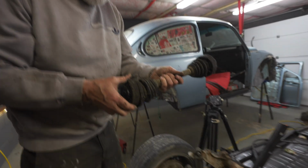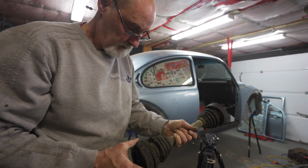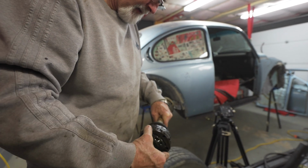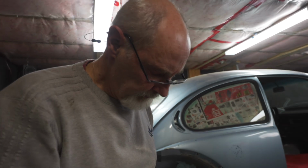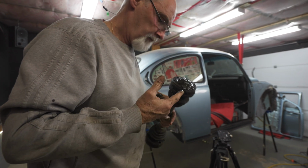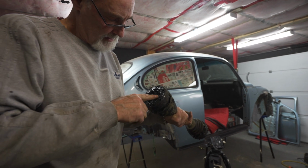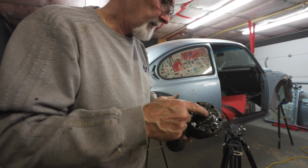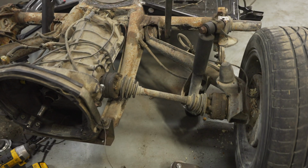So that's one side off. Driver's side. How is it? A little clunky, eh? It's not horrible. Smells good. How's it taste? Don't do it. It smells kind of burnt, hey? This side does. Yeah, I'm getting a burnt smell. Anyways, I'll keep on doing this one.